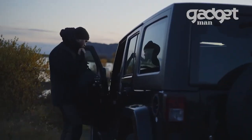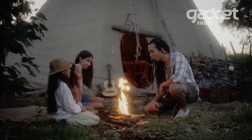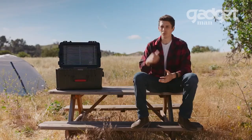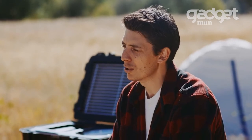The Cub was really designed for car campers, RVers, overlanders, anybody that really wants to hit the outdoors, and you can just haul one of these into the trunk and just never worry about any of your kitchen gear ever.